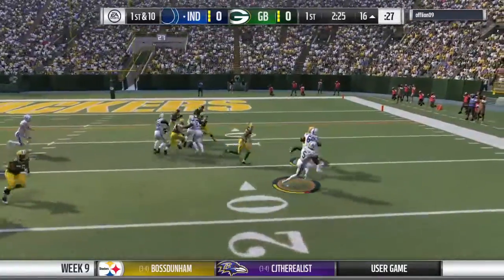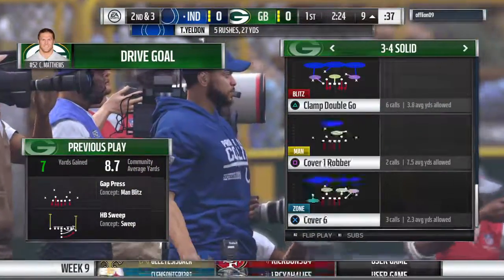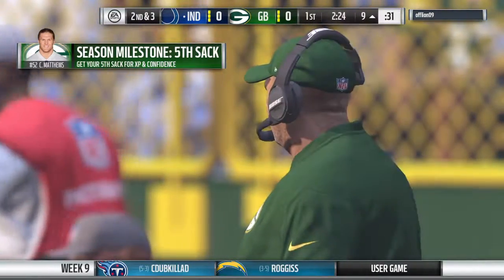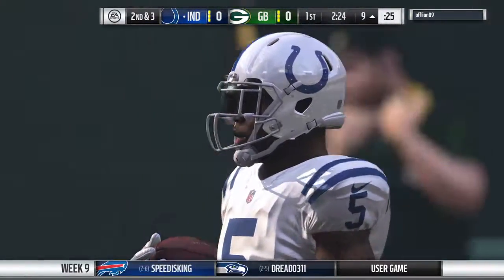A first down carry now for Yeldon. And he's got this inside the 10 to the 9 before he's out of bounds. 7 yards on the pickup there, and it'll leave him with a 2nd and 3. Inside the red zone, and that means don't come away from there with anything less than 3 points, but everyone's thinking about 6. They're trying to get to the end zone.